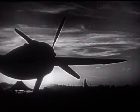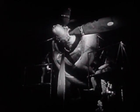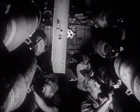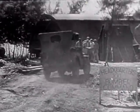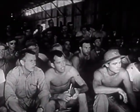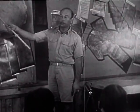It's early morning at a B-29 base in the Marianas. The big bombers are getting ready for a mission, and the men are getting ready. In the essentials, the briefing differs little from others. There's a target that will be bombed.